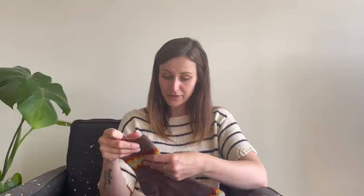This colorwork pattern was originally a sweater in my head, and it might still be a sweater. I quite like the idea of doing it in DK maybe, but I thought I might as well try it in socks when I couldn't think of what to do with this yarn. This yarn is the John Arbon Exmoor sock. And this is the only sock I've actually knit in it, and I love it.